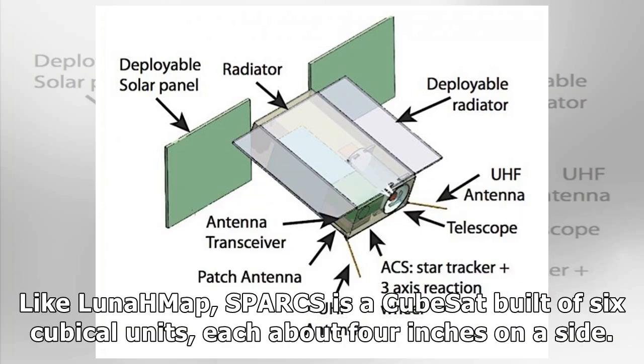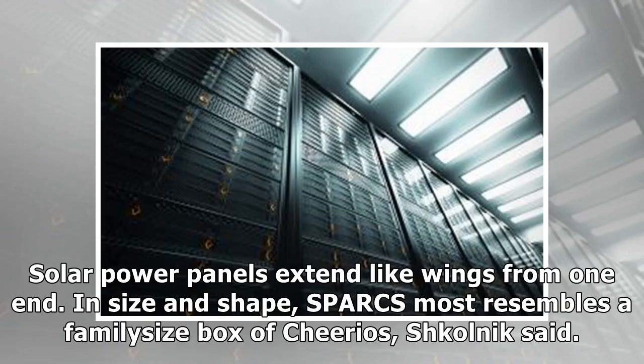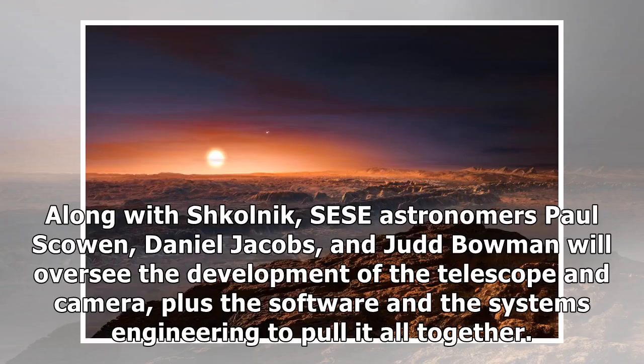Like LunarMap, SPARCS is a CubeSat built of 6 cubical units, each about 4 inches on a side. These are joined to make a spacecraft 2 units wide by 3 long in what is termed a 6U spacecraft. Solar power panels extend like wings from one end. In size and shape, SPARCS most resembles a family-size box of Cheerios, Shkolnik said. The spacecraft will contain 3 major systems: the telescope, the camera, and the operational and science software.